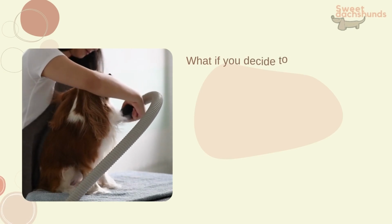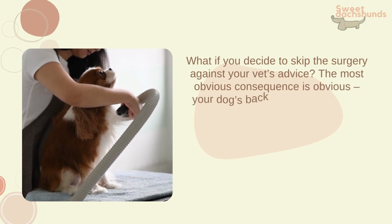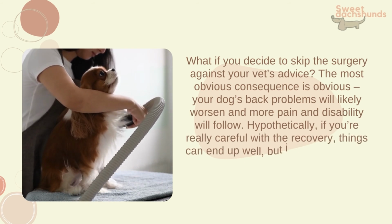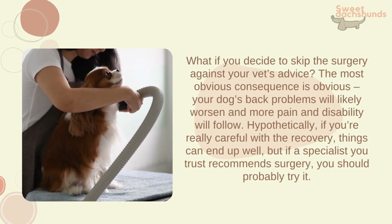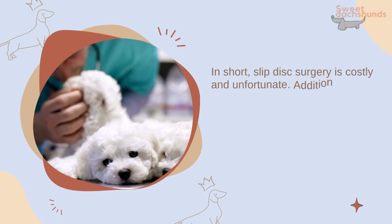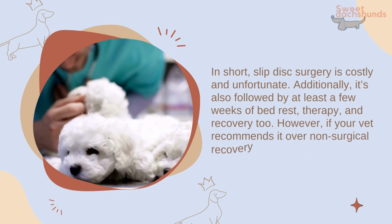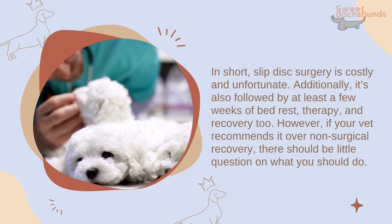What are the risks of not treating a slipped disc in dogs with surgery? What if you decide to skip the surgery against your vet's advice? The most obvious consequence is that your dog's back problems will likely worsen and more pain and disability will follow. Hypothetically, if you're really careful with the recovery, things can end up well, but if a specialist you trust recommends surgery, you should probably try it. In short, slip disc surgery is costly and unfortunate. Additionally, it's also followed by at least a few weeks of bed rest, therapy, and recovery too. However, if your vet recommends it over non-surgical recovery, there should be little question on what you should do.